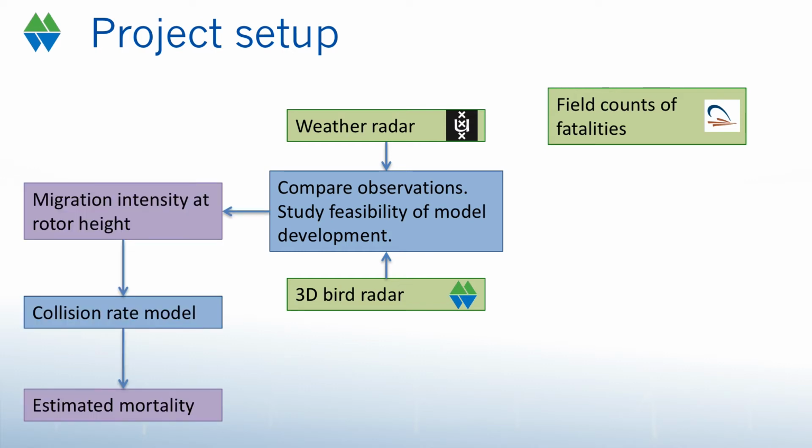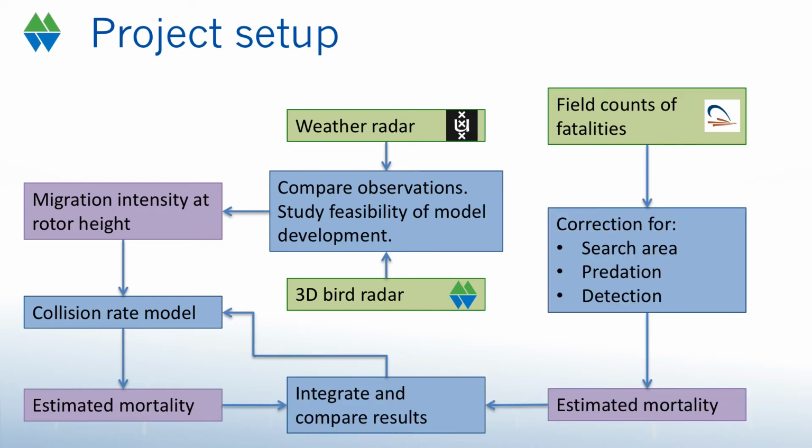Additionally, the fluxes at rotor height resulting from the radar measurements were used in a collision rate model to obtain an estimated mortality. We compared this estimated mortality with the estimated mortality resulting from the corrected field counts to obtain information on avoidance rates. The idea is that the collision rate model eventually can be used to estimate the number of casualties that can be prevented by the shutdown measure.